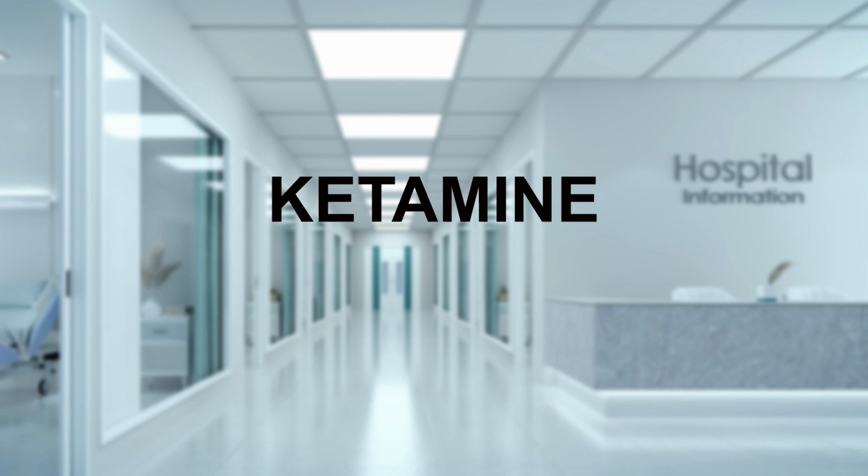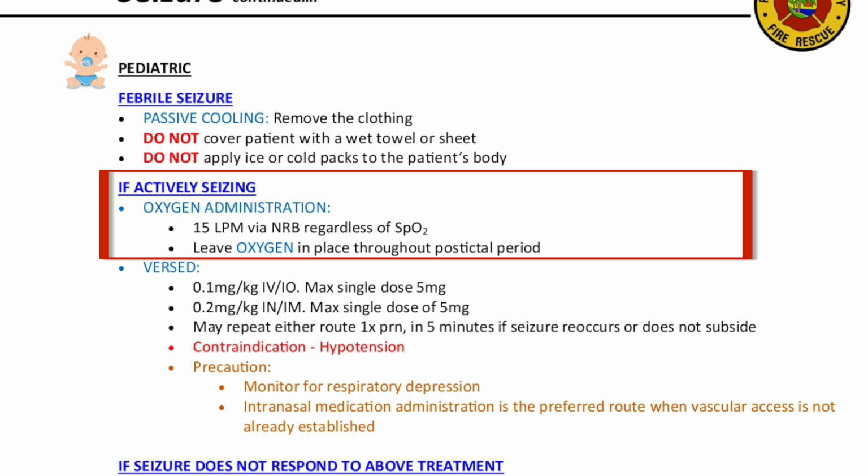Hi everyone. I want to talk now about our EMS protocol for seizures in children, and specifically the use of ketamine for refractory seizures. If the child is actively seizing, our first line of treatment is oxygen administration. We provide 15 liters per minute via non-rebreather, regardless of SpO2, and leave the oxygen in place throughout the post-ictal period. Actively seizing patients should receive basic BLS care, followed by oxygen and a dose of Versed.